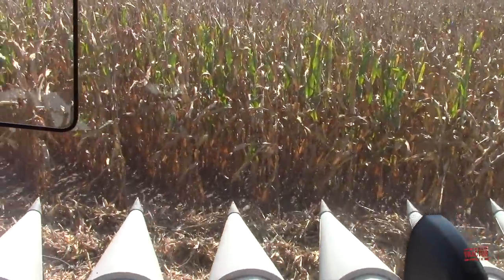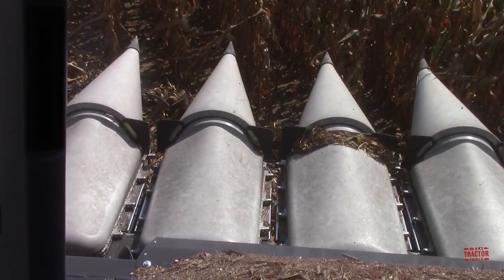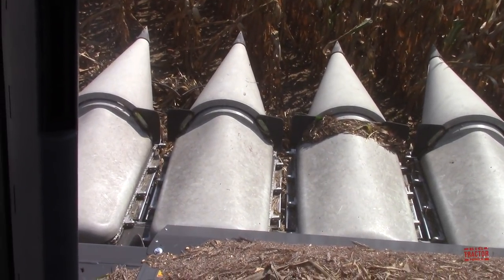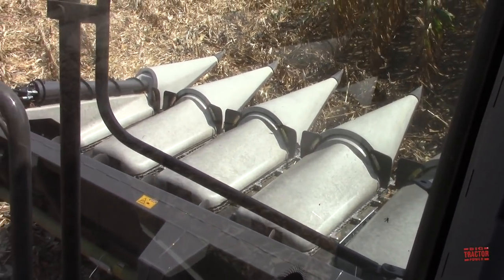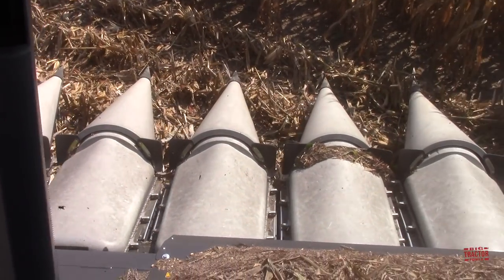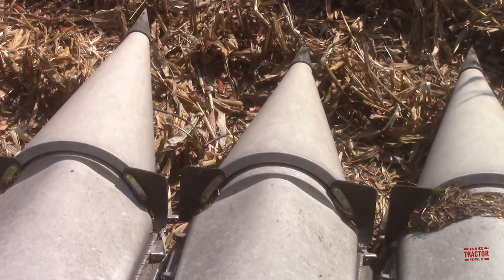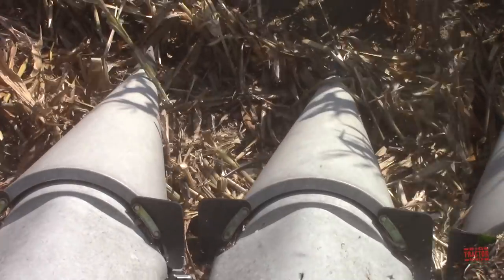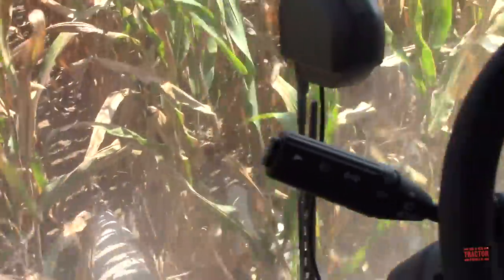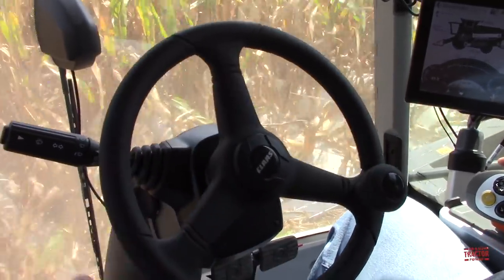I'm up in the cab of a CLAAS 7500 Terra-Trac combine. We can see the 1230C corn head here. It's about to go into action. If we look out the front, we can see these wishbone fingers here, and they help guide the combine through the 12 rows of corn as it's harvesting. That starts to feel its way down the row. Jeff is steering the combine at the moment, and once that takes position, it'll be a hands-free operation.